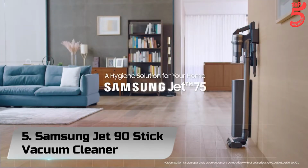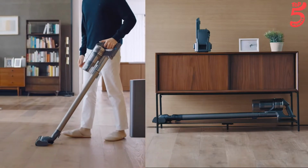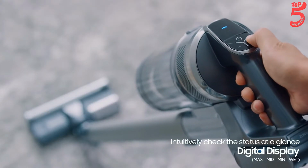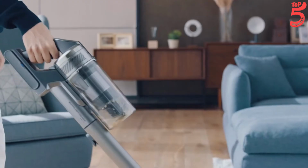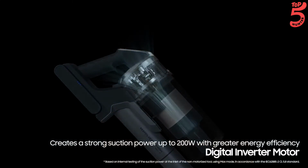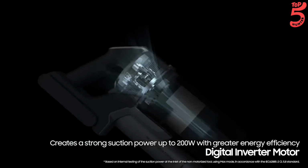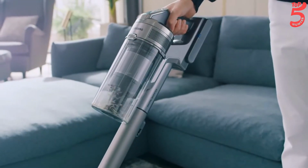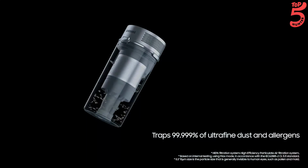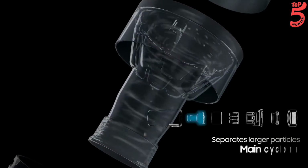Number 5. Samsung Jet 90 Stick Vacuum Cleaner. Selected as the Good Housekeeping Institute's best overall stick vacuum, Samsung's Jet 90 Stick Vacuum impressed us with its 3 levels of pickup power, as well as its great design and wide assortment of useful tools. Use it on low for area rugs, medium for bare floors, and max for deeper pile carpets. It even cleans lightweight throw rugs and mats that other vacuums we tested get stuck on.